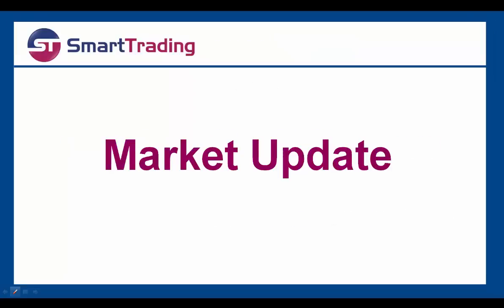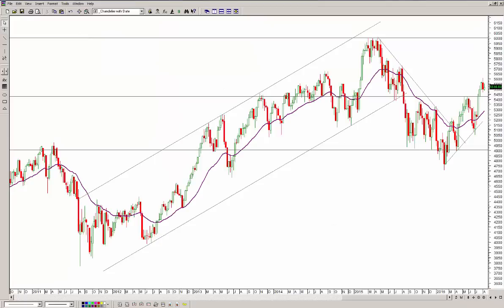So moving on, let's check out what's been happening in the market. Here's a chart of the ASX 200 and it's now looking very healthy. We have had a breakout of resistance. We've previously had a healthy market getting up to the 6,000 level, then it collapsed and even made new lows before it started to have a bit of a recovery.